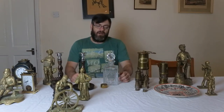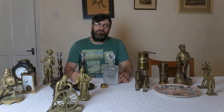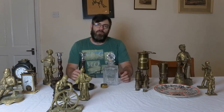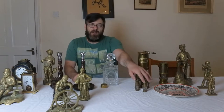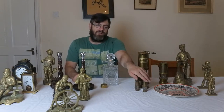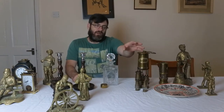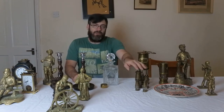Been to Abergavenny again today, up at the car boot sale, and I've had a nice assortment of items. This little group of miners lamps you've seen already, I purchased these the other day. They're in this video for a different reason and I'll show you that now. But other than that, everything else has been purchased today.